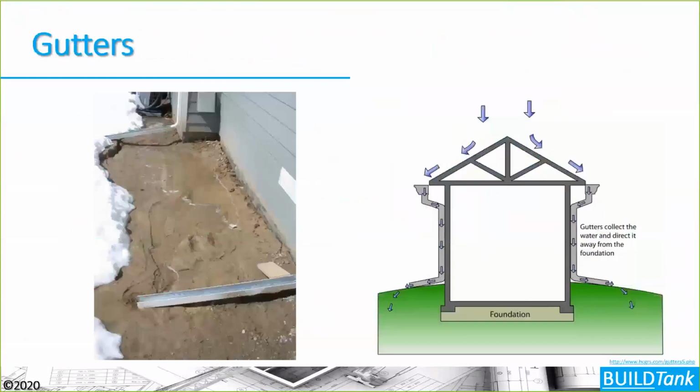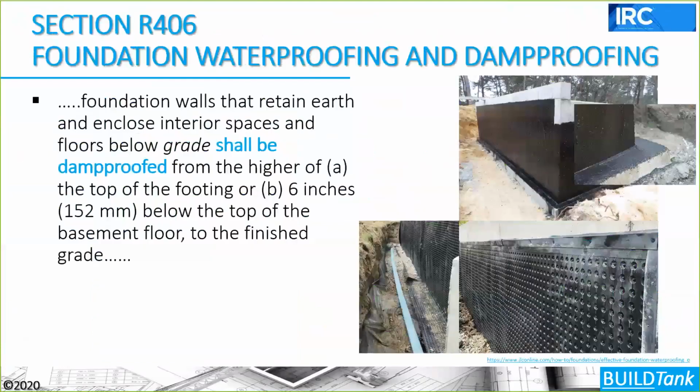The checklist also looks at gutter systems, ensuring the gutter systems and the compaction of soil around the site give us the proper slope of soil away from the house, and that the gutters are routing moisture down from the roof and away from the house at least 5 feet here.